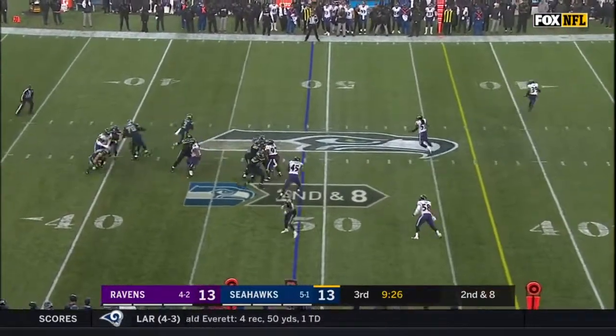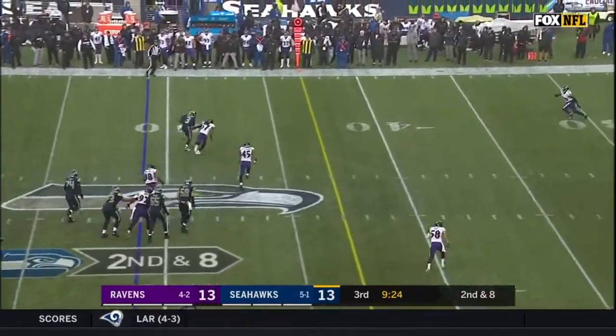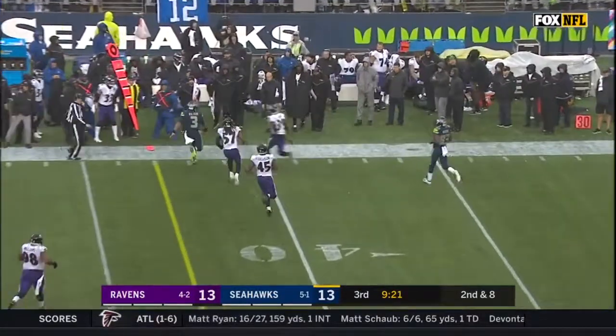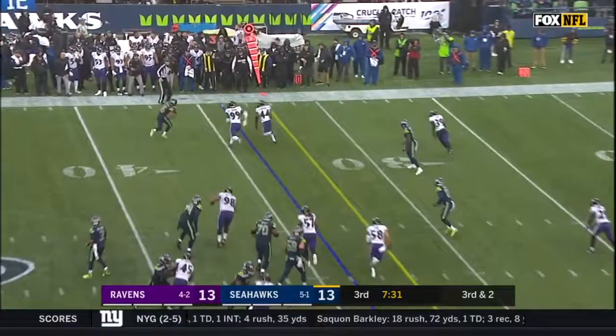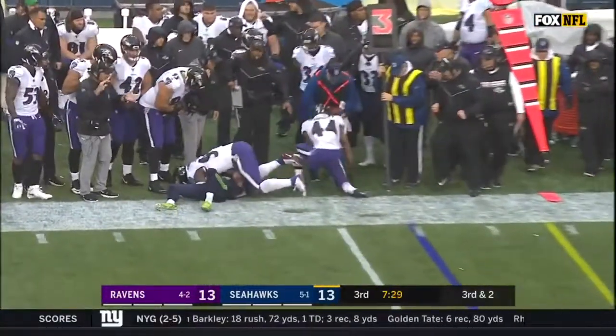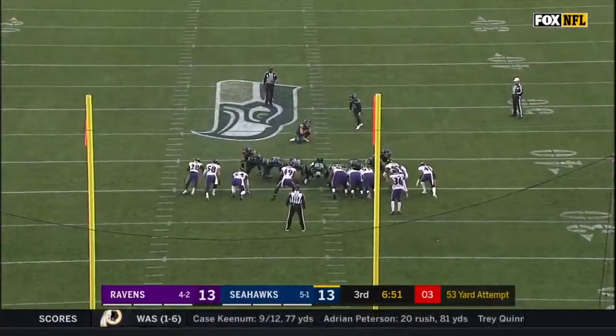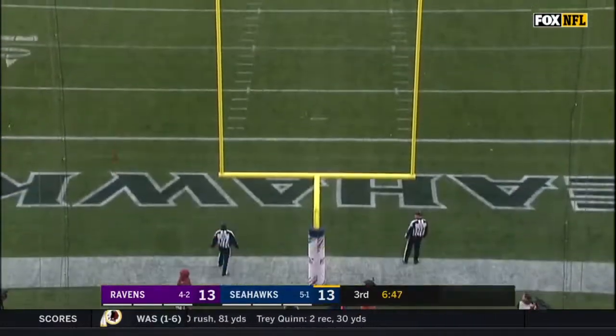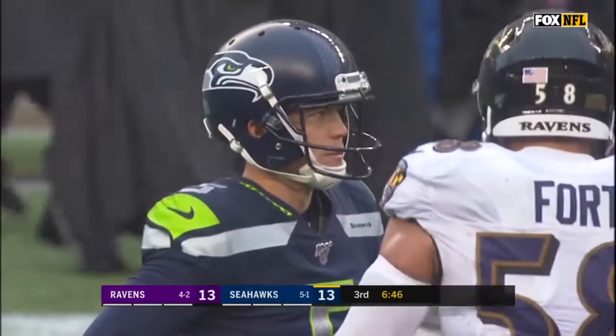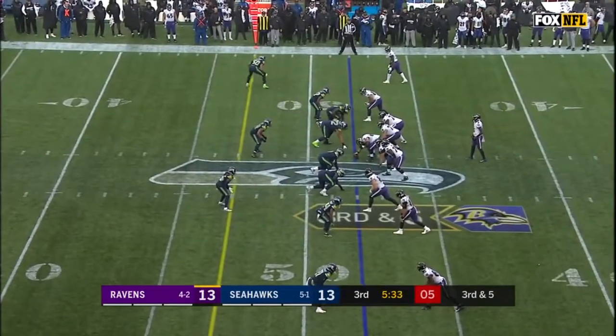Play fake. Wilson gets out of trouble, and he's going to outrun the linebacker and get another first down. 10 minutes at this point. Third down and two, and the pass out to Lockett. Michael Dixon, the punter, is holding. And here is the kick, and it is off to the right. Pushed it to the top of your picture.